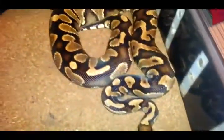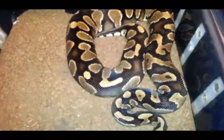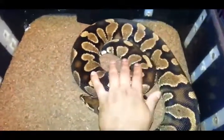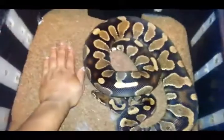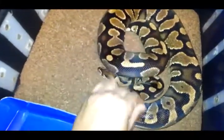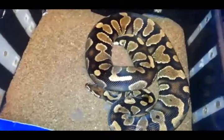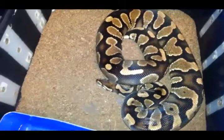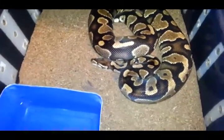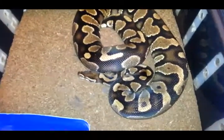Next up is this huge yellow belly girl. She's about, let me see, see my hand for reference there. She's about 2,500 grams or so. She's been bred 2 years in a row, and she's absorbed 2 years in a row. So I'm giving her one more try and see what becomes of it.